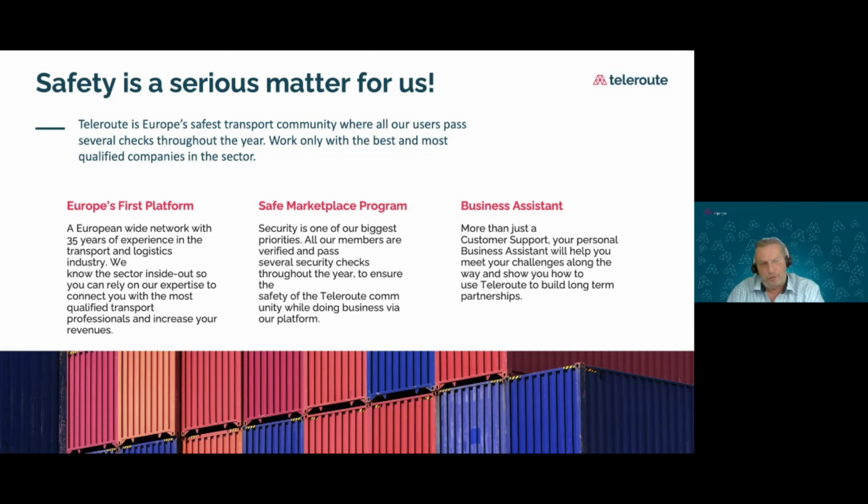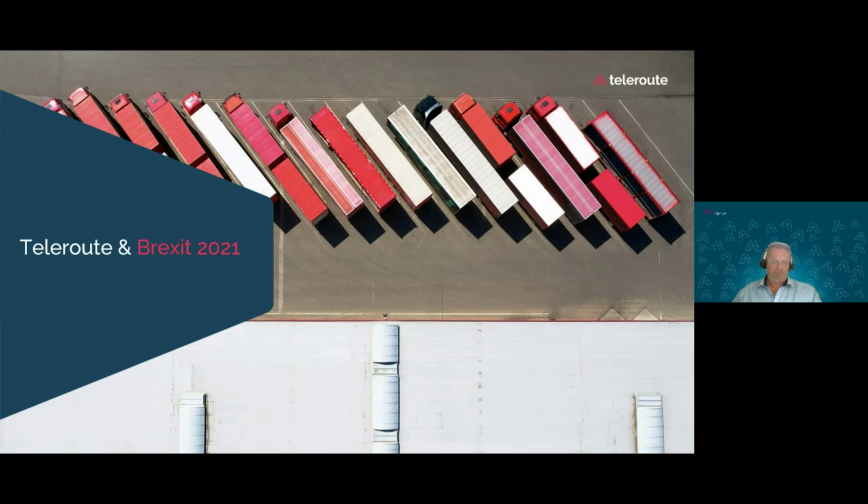We are the first and only freight exchange system that has that in place. And we have a fast payment service as well. Cash flow, as we all know, is important. As I mentioned, with a profit margin of 1 or 2%, it's very important that you get your money in as soon as possible. So that's where we have the fast payment. So at a small percentage, you will get your invoice paid within 24 hours. Next slide, please.